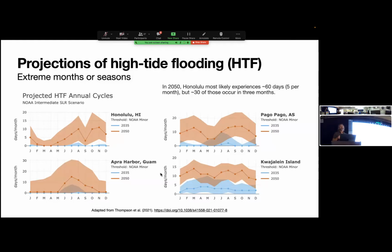So again, it's really important to take the local factors and the local tidal regime into account when you start to think about how you plan for these. What are the relevant frequencies of impact that you expect to see during a given year or an extreme month or season?